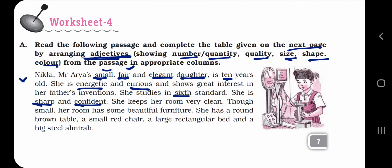She keeps her room very clean, though small in size. The size of the room is small. Her room has some beautiful furniture. The quality of the furniture is beautiful. She has a round shape, brown color table. Means the table is of round and brown color. A small red chair. Again, this is the quality of the chair. Chair is small and red. A large rectangular bed. Bed is noun and large and rectangular is the quality. And a big steel almirah.